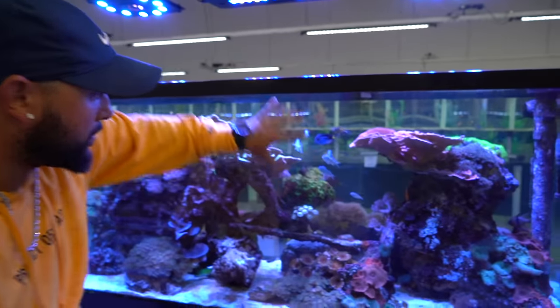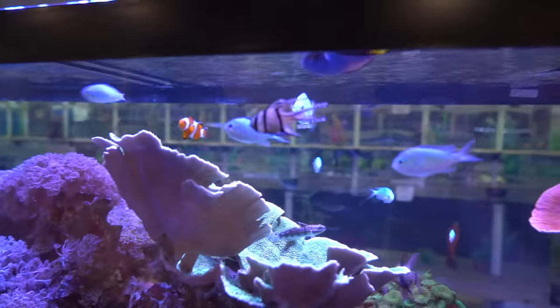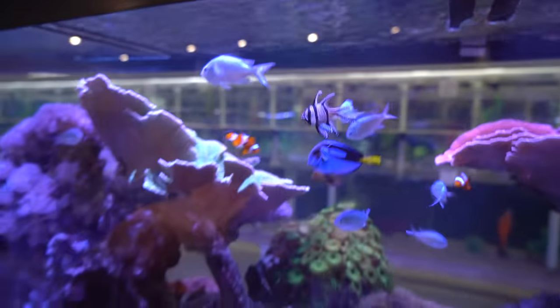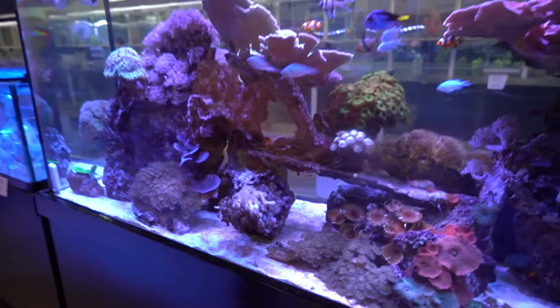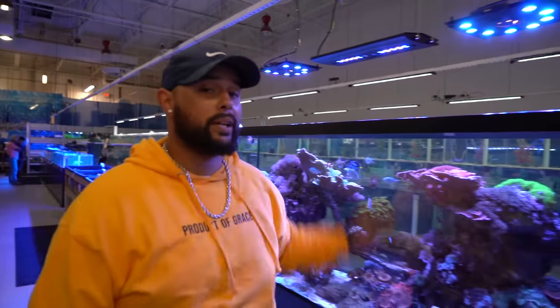Okay, we're good. Check it out. Look at this tank right here. Everything looks amazing. Oh, they're so personable. That means they're being fed every single day. I can tell by the antennas, there's some shrimp, cleaner shrimp. Different varieties of fish, which I love. A tank like this would be ideal.